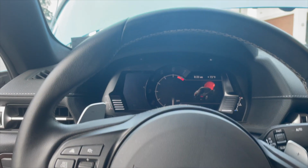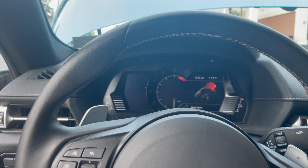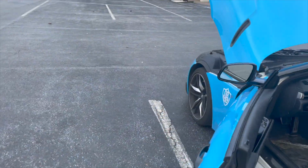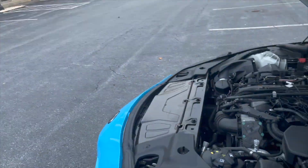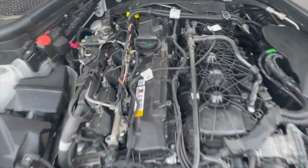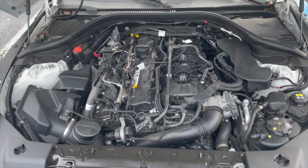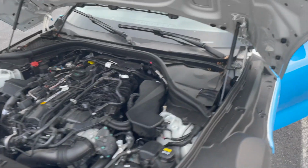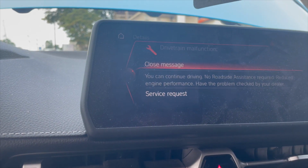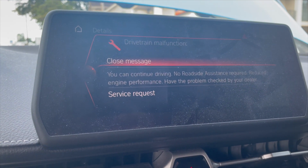All right, ladies and gentlemen, so this is what we got. We gotta start her up. Not normal. And continue driving possible drivetrain. Close message. Jeez.